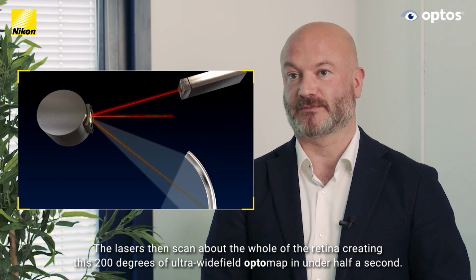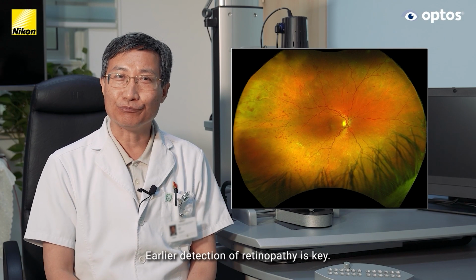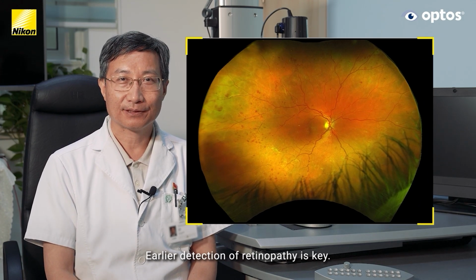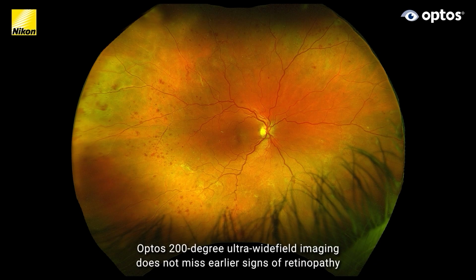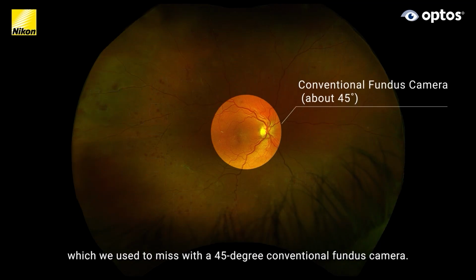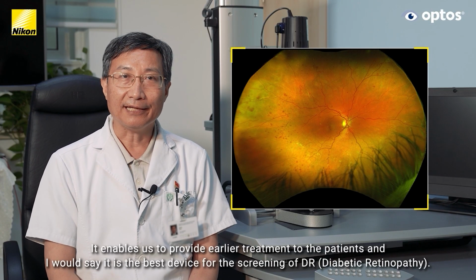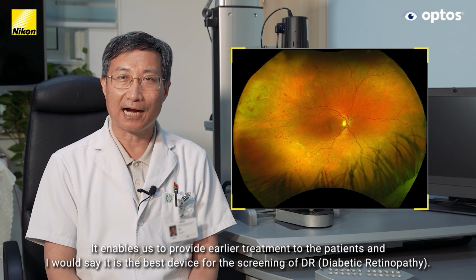We are facing an increasing number of diabetes patients in all Asian countries. Earlier detection of retinopathy is key. Optos 200-degree ultra-widefield imaging doesn't miss any earlier sign of retinopathy, which we used to miss with a 45-degree conventional fundus camera. It enables us to provide earlier treatment to the patients, and I would say it is the best device for the screening of DR.